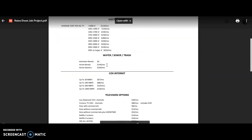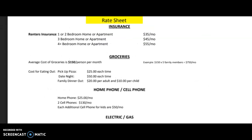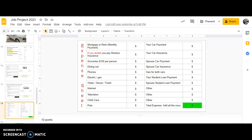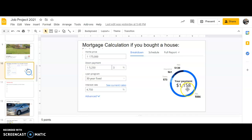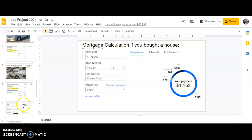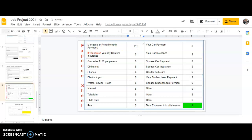Okay, so we have all of these different prices and stuff that we can look at. So now in our project, page 18, we're going to be filling all of this out. So mortgage or rent. We go to our page that we did our mortgage. 1,158. Okay, we didn't rent, so we don't need renter's insurance.